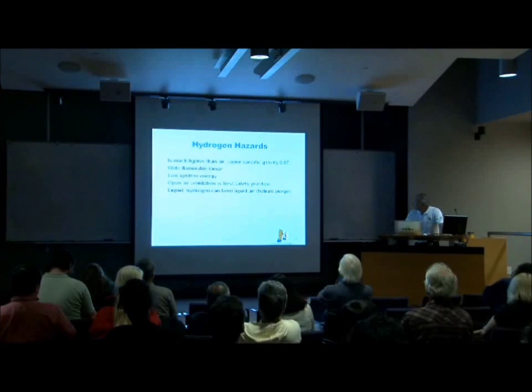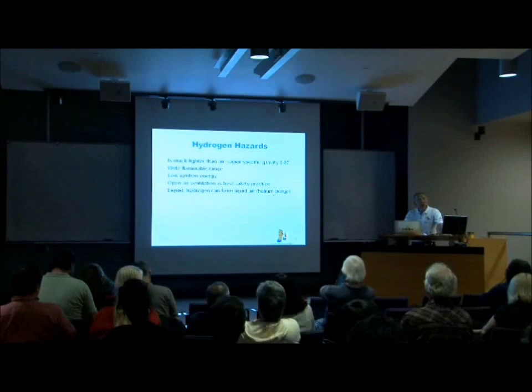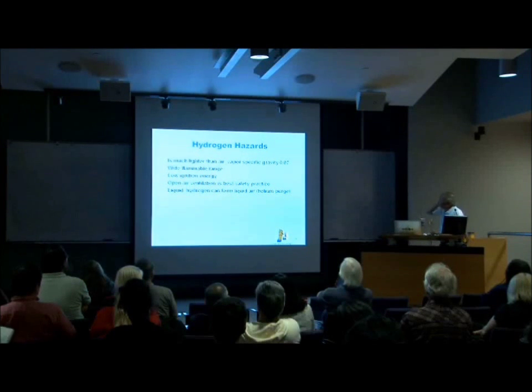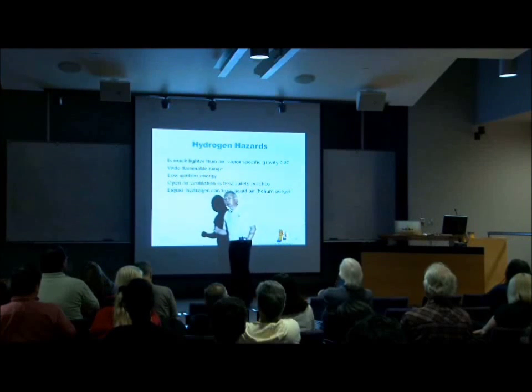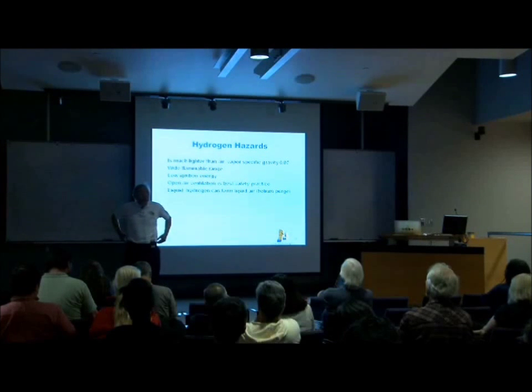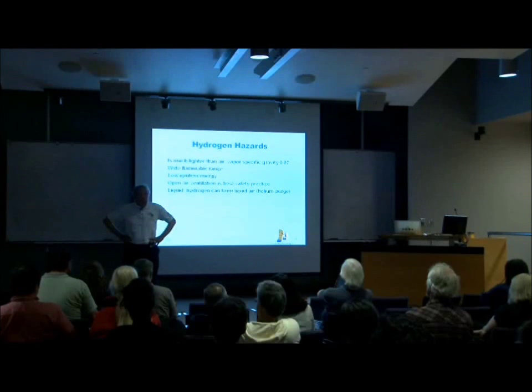Hydrogen is probably one of the more severe hazards in flammable gases: much lighter than air, very wide flammable range. Now, low ignition energy: it doesn't take much to ignite a flammable gas. How much energy do you think it takes to ignite a flammable gas? 0.02 millijoules of energy. Now, you might sit there and say, well, how much is that?